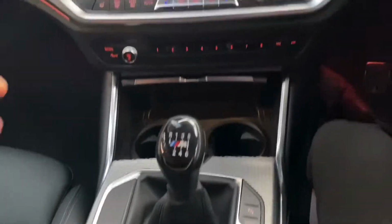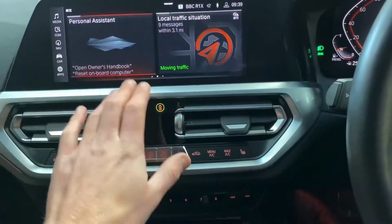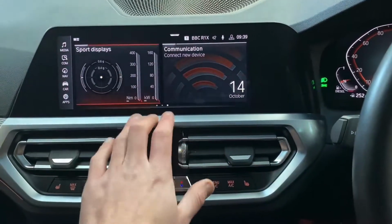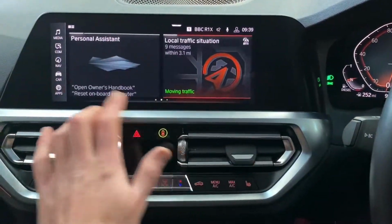wheel down here. Going again back there, again you can customize all of these to something of your personal wants and needs. You can add a massive amount of information. It's all about having as much information on hand to you as possible.